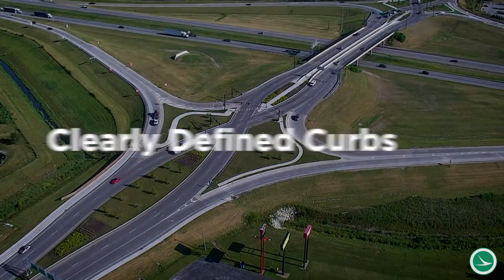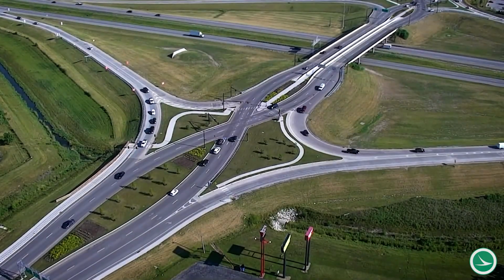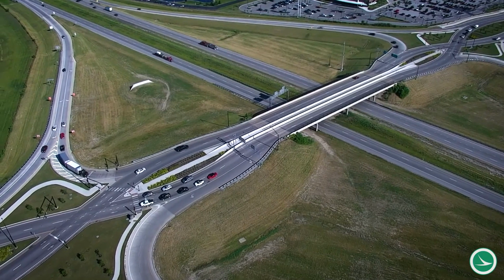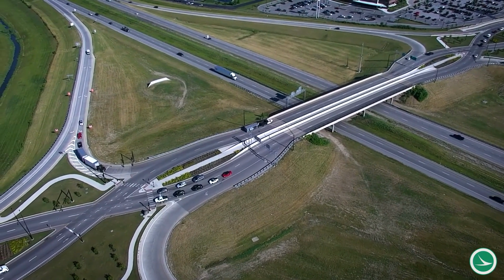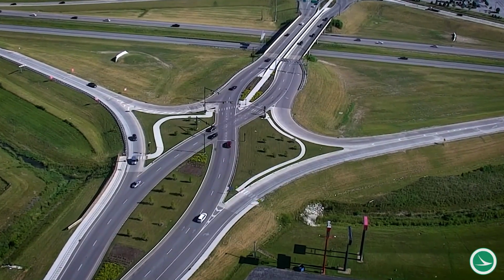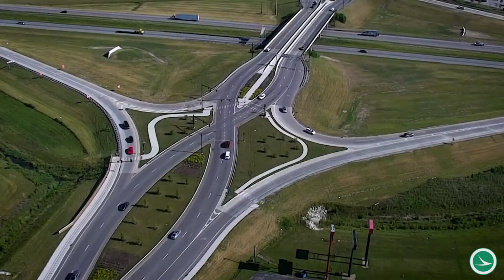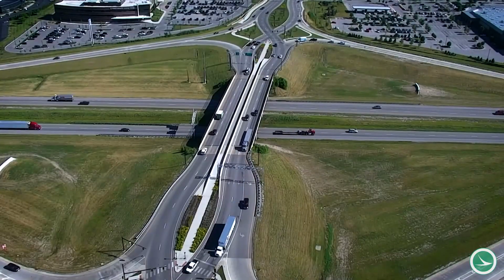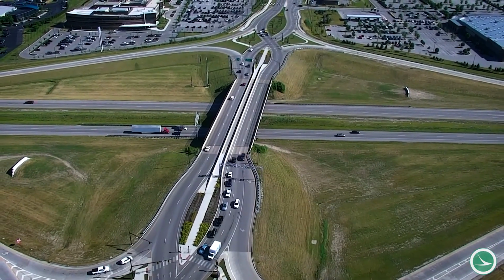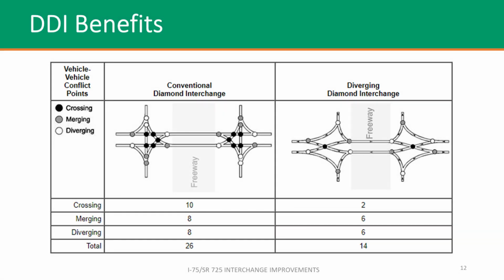The concept uses clearly defined curbs, signs, pavement markings, and state-of-the-art signals to move drivers briefly over to the left or opposite side of the bridge above the highway. This travel pattern eliminates drivers turning left in front of oncoming traffic, which reduces congestion and significantly increases travel safety. The DDI design is shown to improve the operations of turning movements to and from freeways. This significantly reduces the number of vehicle-to-vehicle conflict points compared to a conventional diamond interchange. The DDI also reduces the severity of conflicts as left-turning movements and opposing through movements are eliminated. There are many safety benefits to a DDI.